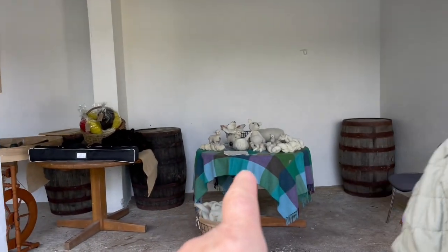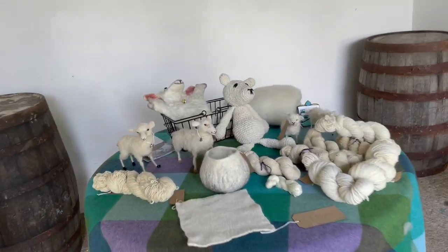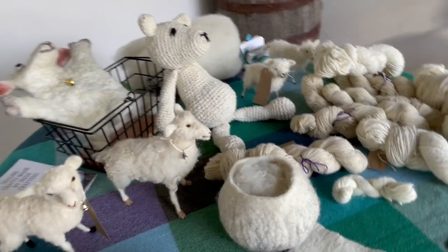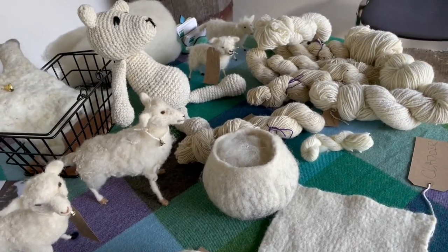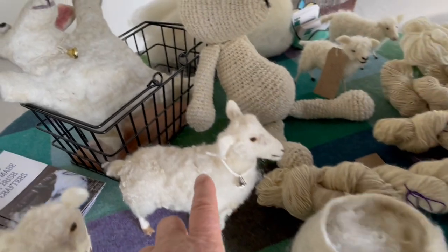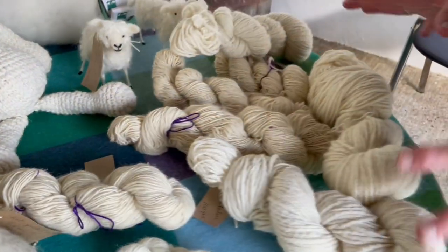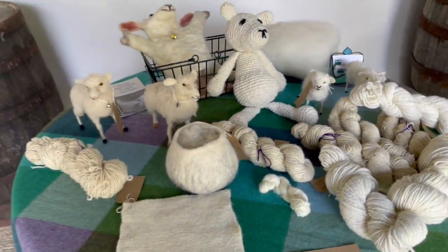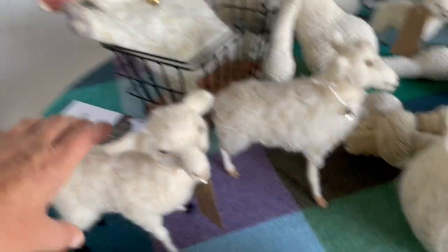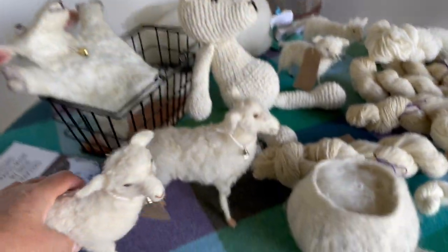And are these all products that you've made from Cladior sheep? So these are felted, wet felted, needle felted, crocheted. Teddy bear. And a variety of yarns. They're fantastic. And it is so soft. And I love that you've made some beautiful Cladior sheep. Those are wonderful.